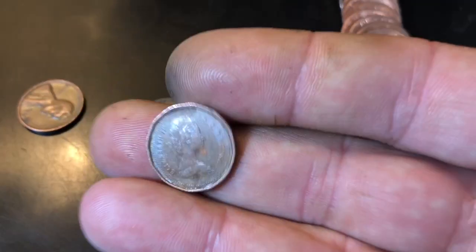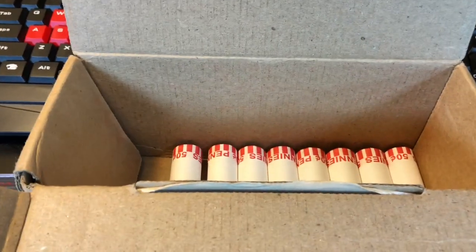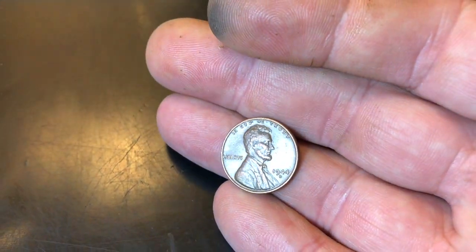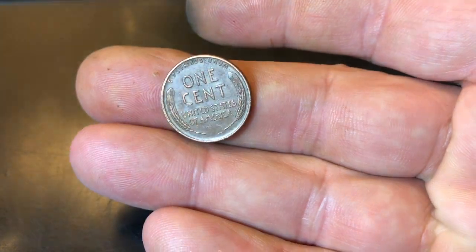Roll 48, guys. We got another Canadian cent here. 1982. Second foreign of the box. Roll 52. Finally got an 8th wheat cent out of this box. Thought I was going to be tying the last one. And it's a 44D. Pretty nice wheat cent there.